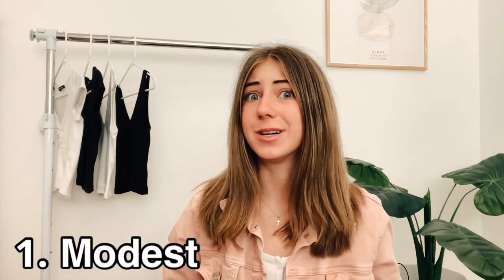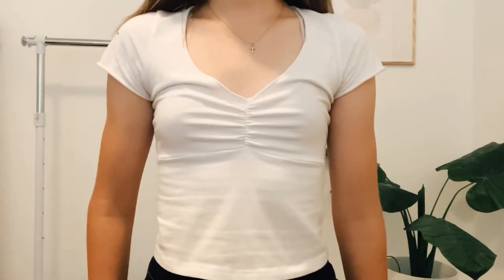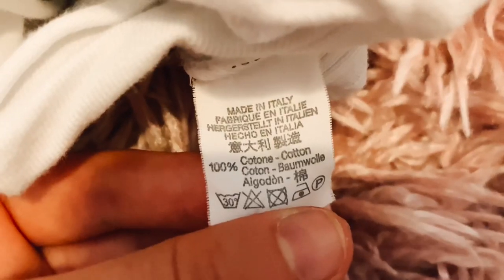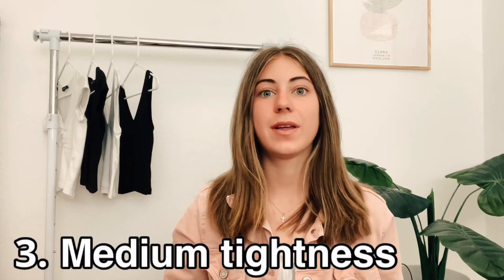And what I look for when finding my black and white t-shirts and tanks is that they are modest, not too short, but I definitely don't like them to be long. I like them just to end right at the waistline. The second thing that I look for is that they are, again, 100% cotton. I like my shirts to be soft and comfortable so that I can wear them and feel really nice and comfortable. And the third thing I look for is that they're medium tightness. I don't like them to be too baggy or loosey, but I also don't want them to be too tight where they just stick to me. So just kind of medium tightness.